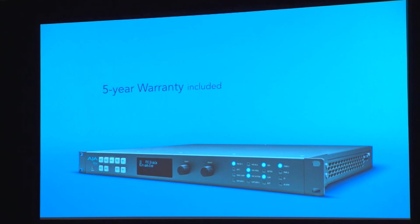AJA really stands behind our products. We build them to last, and we include a 5-year warranty. It's backed by our tech support, which we feel does a really, really great job for our customers. So we don't charge extra for support. We deliver it because we feel it's part of what the customer pays for in the first place, which is to get a product that should work.